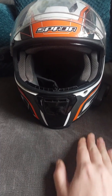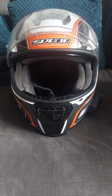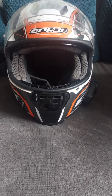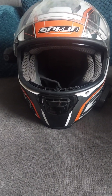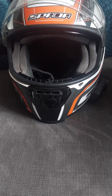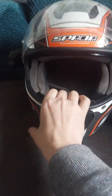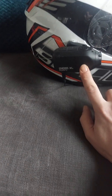I've never had a problem with it. I charge it once a week and it lasts. Now I've never used it connecting it to another comm unit on rides out with friends. I have only ever used it connected to my phone for my music while I'm out and about riding. The last thing, obviously, is my camera.